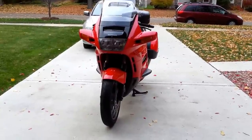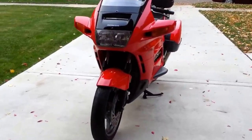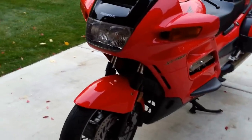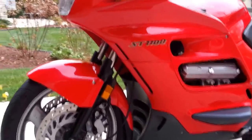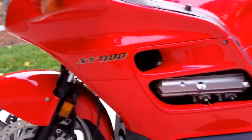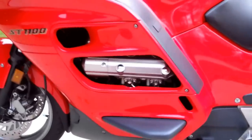This is my ST1100, just doing a quick walk around to show the condition of it. Paint is very good. The protective paint film is peeling off in a couple of spots, like right there, and up here by the gas tank. But that is just the protective film. I removed it from the gas cover door and it came out perfect.